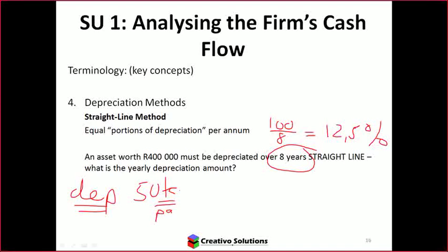Question. How much accumulated depreciation will I have after 4 years? You're going to have to work it out individually. So, how much is it? Is the depreciation changing? No, that's straight line. Well, then it will be 8 years, so you're going to take the 50,000 times 8. No, after 4 years, not after 8 years. I'm asking the question, so what is the accumulated depreciation after 4 years? Oh, so it will be 200,000. Correct. And that represents the accumulated depreciation.